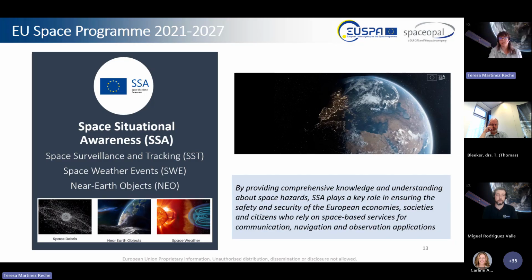You can see here the SST, space surveillance and tracking, which monitors objects orbiting the Earth. SWE, space weather, which assesses the impact of solar activity, and near-Earth objects, NEO, which tracks natural objects that could pose a risk to the Earth. So this is just for your knowledge. In case you need more information, contact us, contact EUSPA for more information.